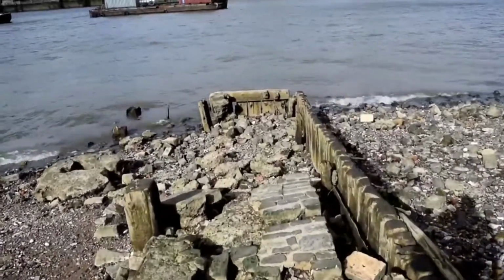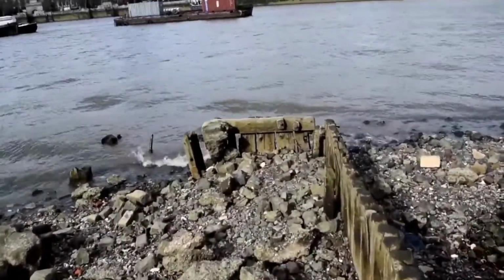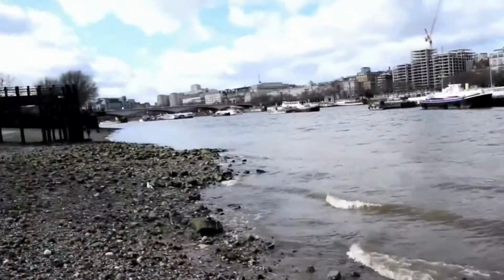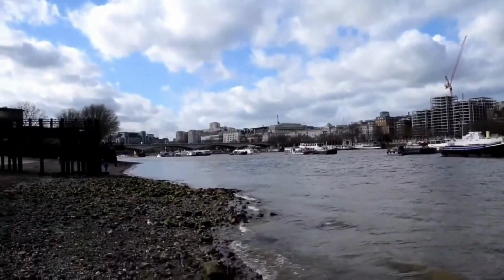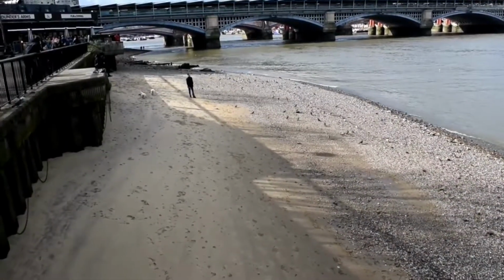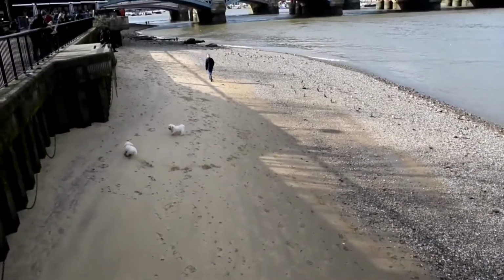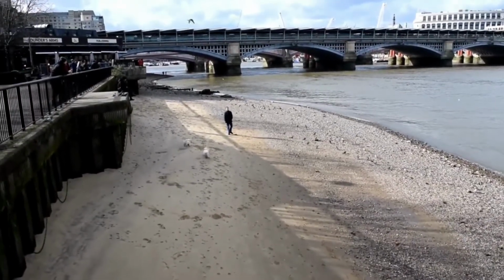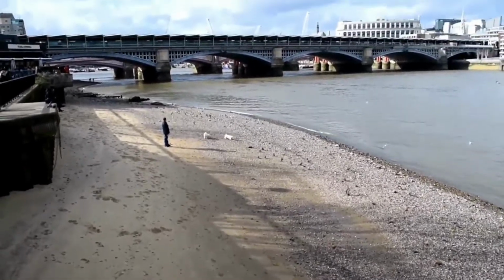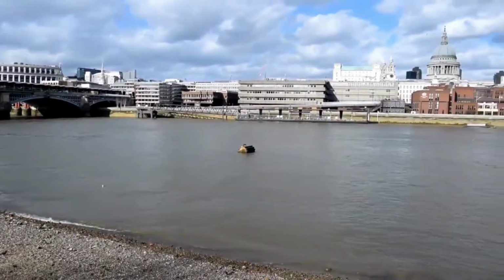And when it's accessible, you can do like I do and carefully walk down the causeway. As you can also see, the locals do like to bring their dogs out to exercise on this as well. Here we're by Blackfriars Bridge, which is just over the other side of the river from St Paul's Cathedral. Once again, it's absolutely critical to keep close to those tide times.